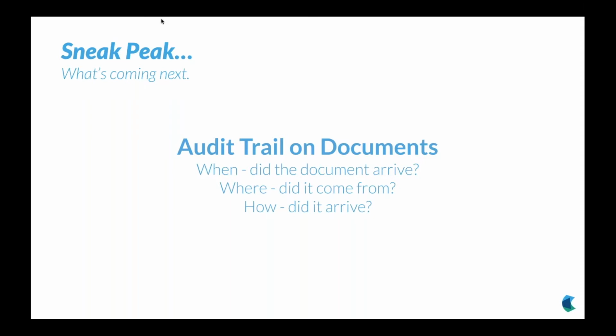So this is a feature that we're currently working on and will be live very soon. So stay tuned for this, because once we've built this, it will stop the mystery documents coming into Hubdoc and finally give you some clarity on where documents have come from. And because we promised, we're actually going to show you what this is going to look like.